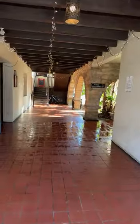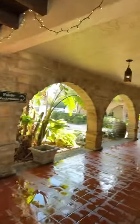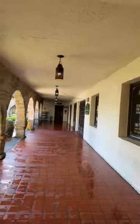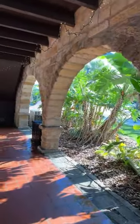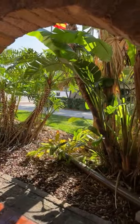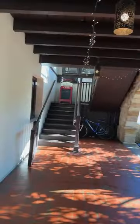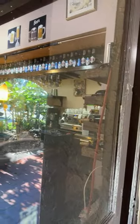So look at this beautiful courtyard they've been cleaning up back here. Also public restrooms. They have tables that sit out here. You can sit out here and just enjoy a nice little gelato, an Italian sandwich, paninis, good coffee. Well, it looks like their coffee machine's out of order. Oh man, what a bummer.